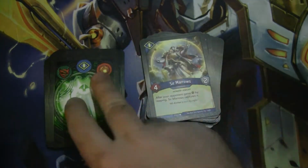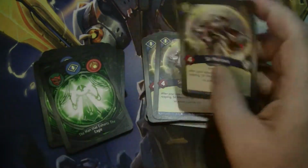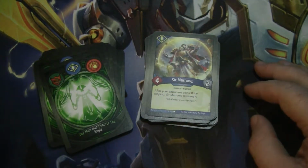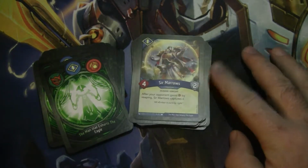Sir Marrows, we actually have 3 of these in here, which is pretty interesting. It makes Reaping not nice for the opponent. It's a 4 power human knight with 2 armor, and after your opponent gains amber by Reaping, Sir Marrows captures it. That's very strong.